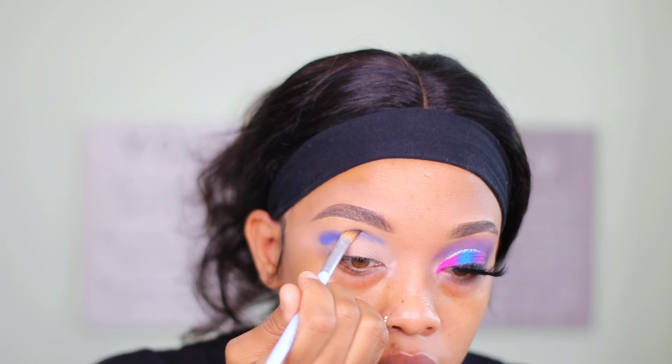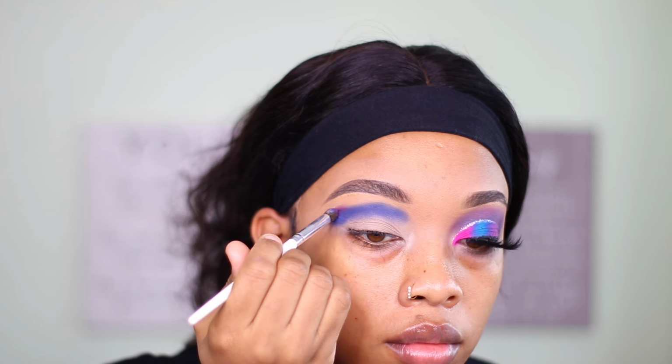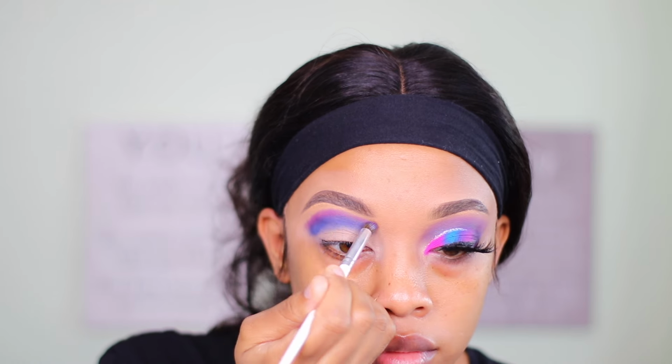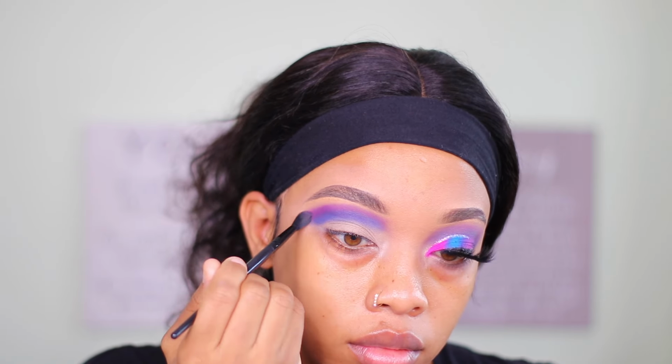I'm just adding that very dark blue shade into the crease, and I'm not blending it out. I'm more packing it into the crease because I want that color really there. Then I'm going in with that darker purple above the blue, and I really wanted to just pack that purple right above the crease, but I found myself kind of blending out the edges. I wasn't really trying to do windshield motions. I was just trying to pack it.